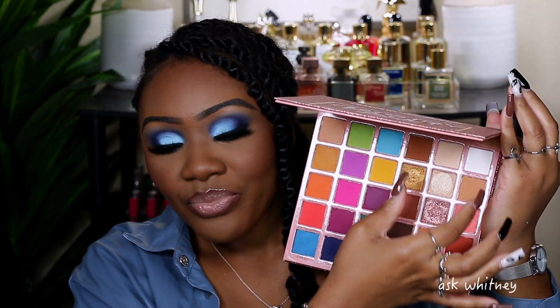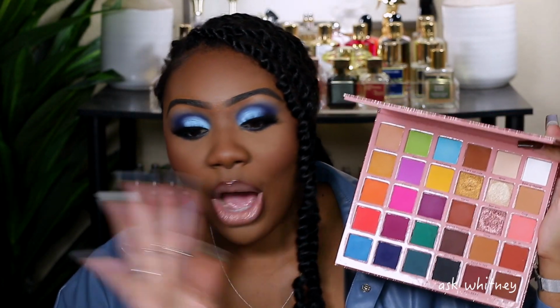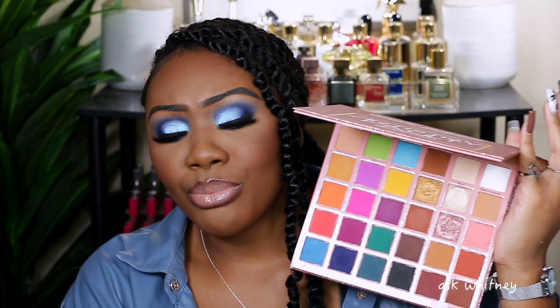If it was possible for me to have both of these palettes split into two, I'd be even more happy. But this is the perfect neutral palette. If you are a woman of color, when I say these shades are beautiful, if you have this, you don't know how lucky you are that you have this palette, because I love it so much. It's so stunning. It's so beautiful. I love it. I never want to let this go.